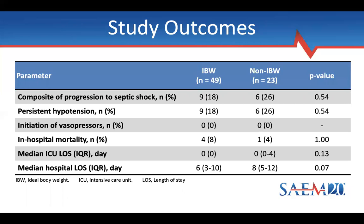Now, looking at our study outcomes, we did not observe a difference in the progression to septic shock between the 2 study groups. Additionally, there were similar rates of persistent hypotension among the 2 groups, and none of our study patients required the initiation of vasopressors. In-hospital mortality rates and length of hospitalization and ICU stay were also similar between the 2 groups.